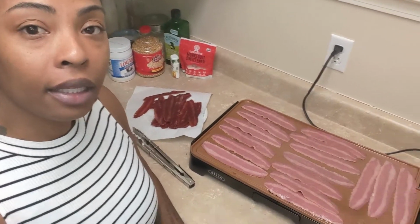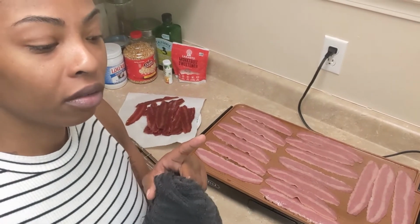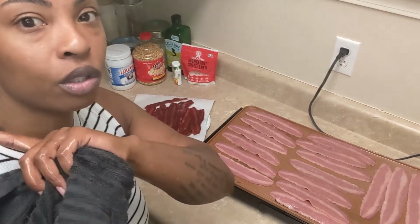Round 2 of the bacon, 16 pieces again, and then I'll probably need one more round. With that 3rd round, I'll start the turkey sausage.